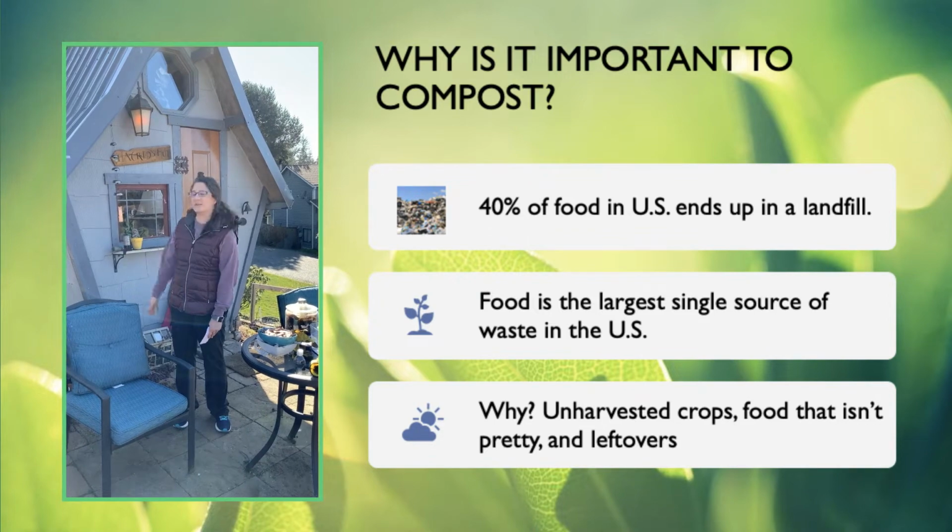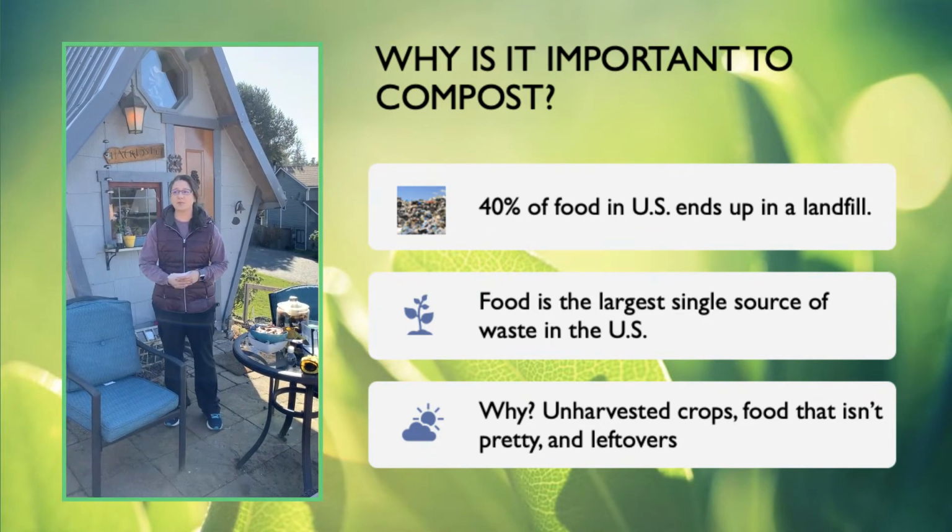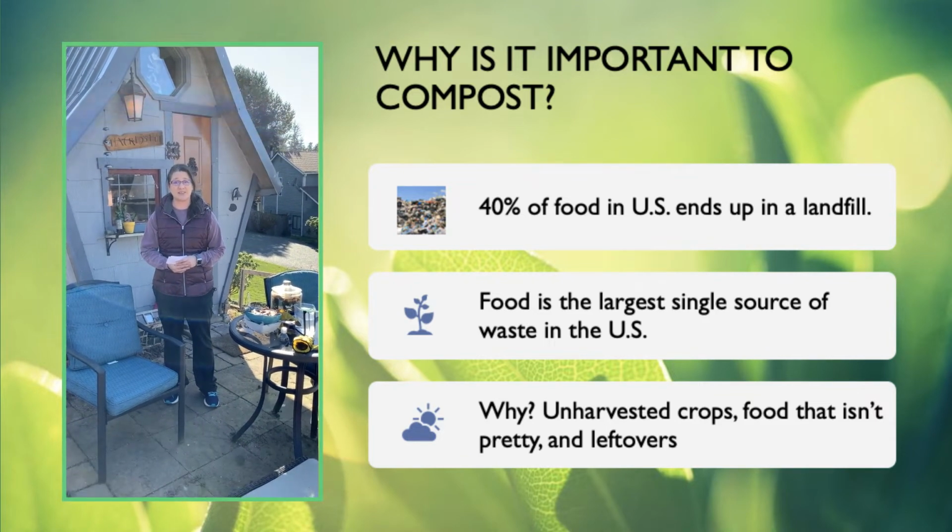As you can see, the centerpiece of my garden is a garden shed which we like to call Hagrid's Hut. Today we're going to explore the world of gardening through composting.